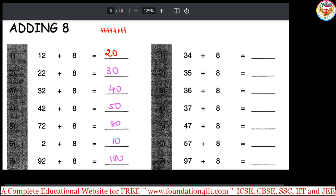34 plus 8, 42. 35 plus 8, my number is increasing, observe. 34 plus 8 is 42. 35 plus 8, 43. 36 plus 8, so 44. 37 plus 8, 45. 37 became 47. 47 plus 8 is 55. Again, 57 plus 8, 65. 97 plus 8. Even if you are unable to calculate directly in mind, you can write and practice with the side method.